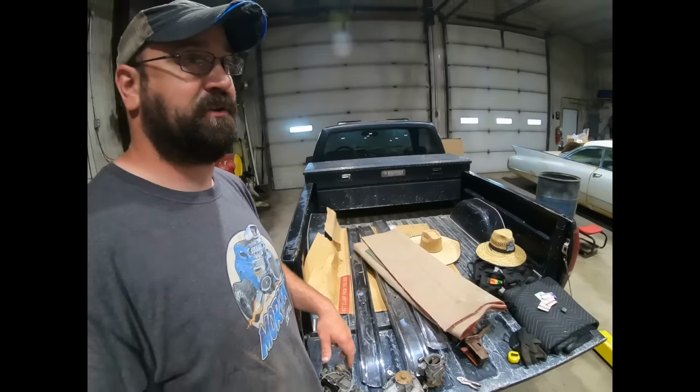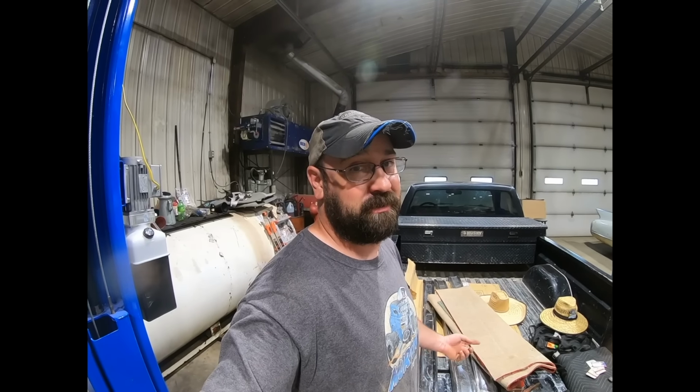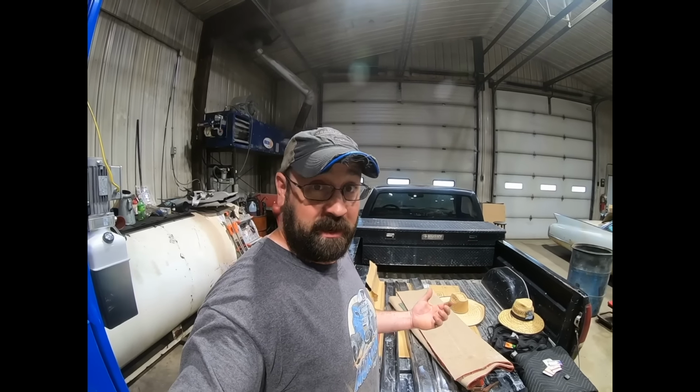There was a guy that had two painted ones and he wanted 50 bucks a piece for those. I think I got all three of these for 50 bucks. I think he wanted 20 a piece. I said, how about 50 for all three? And he said, sold. And then I asked the guy if he had any more Bronco parts.